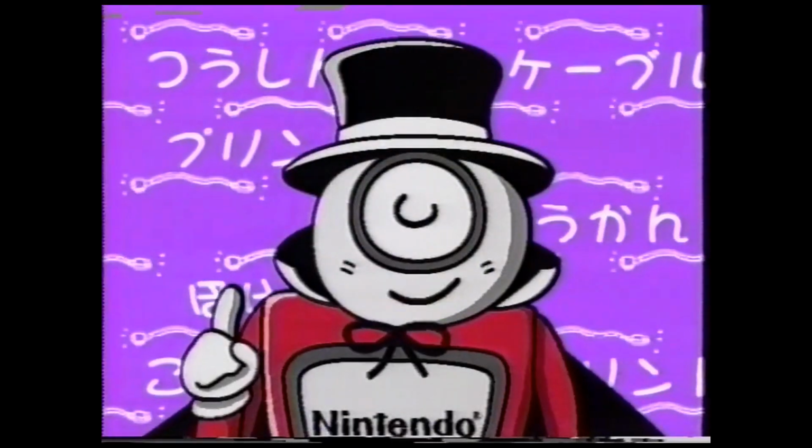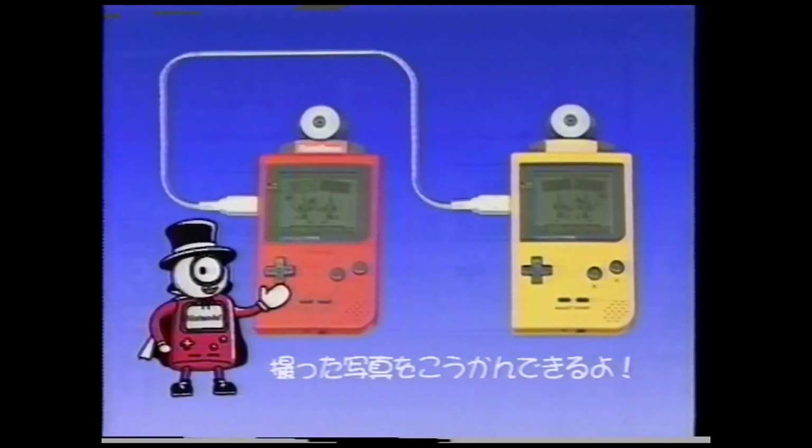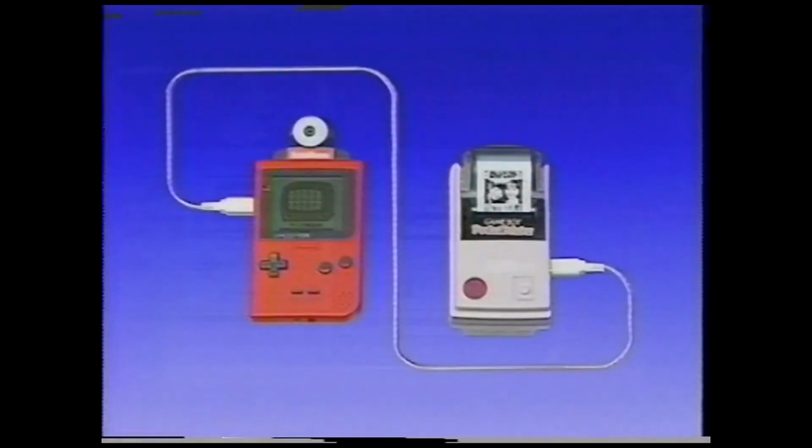What are some things you need to be aware of when you are trying to take a great photo with the base Game Boy camera? Oh, yeah. So some things to bear in mind. Contrasting colors work really great. Keep an eye out for shadows. Light is very important. You want to make sure your subject is well lit. It does have the ability to adjust for low light.